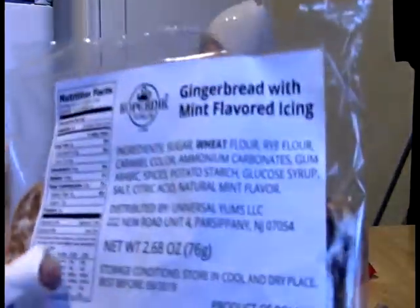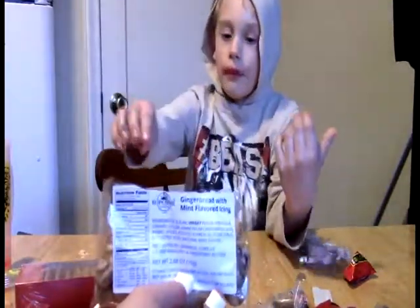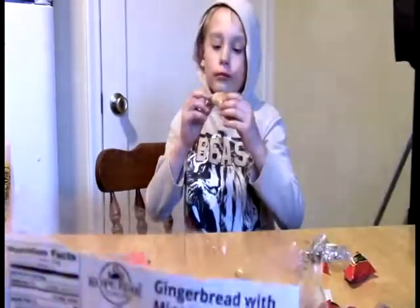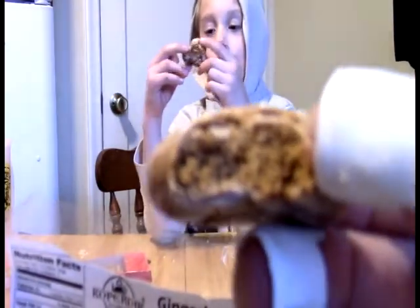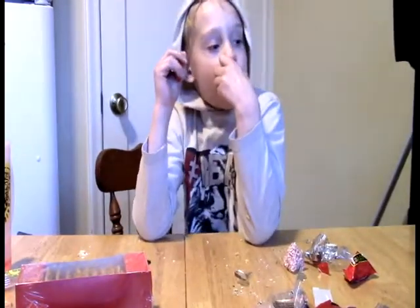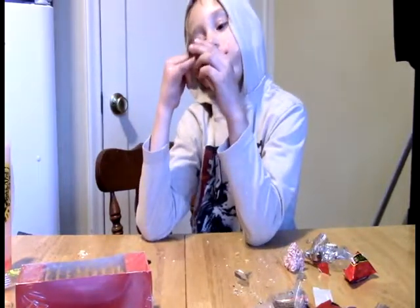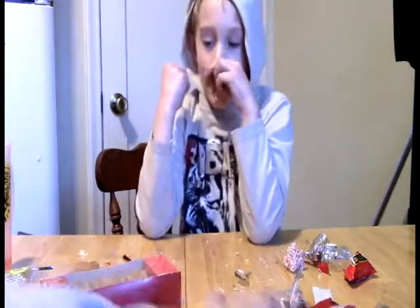Gingerbread with mint flavor from Poland. What's Poland? Poland is another country, guys. You probably know where it is. It's over in the area of Russia. And here we go, guys. These are really good. Yeah. Not for me, they're not. All right, guys. I have taken a 9-8 lead. We are now tied up. 9-9.